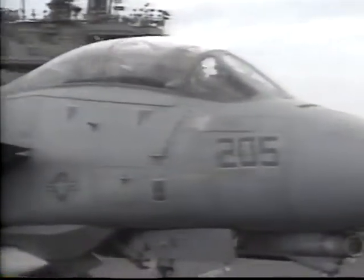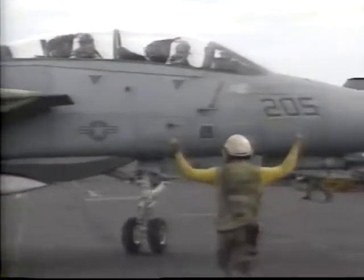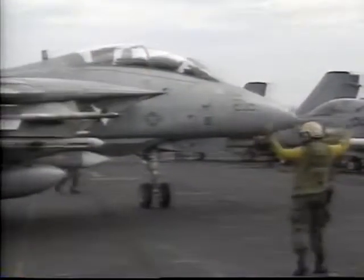The worst thing with the flight deck is that it's real noisy. It can be slick. The ship's moving through the water, making its own way, and it likes to turn into the wind. So you've got 30 knots of wind over the flight deck. You've just got natural wind blowing you all the time. And you've got turning aircraft.